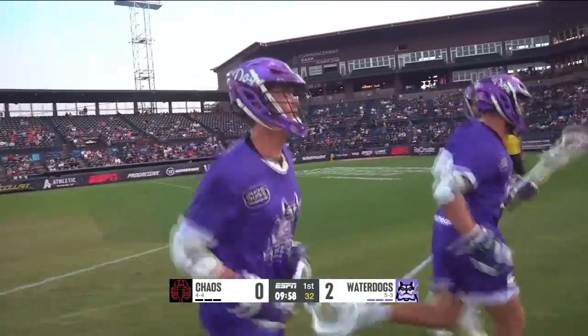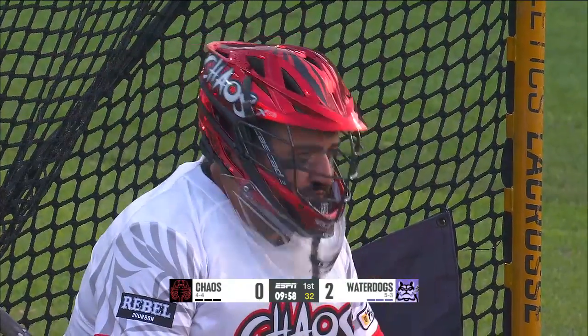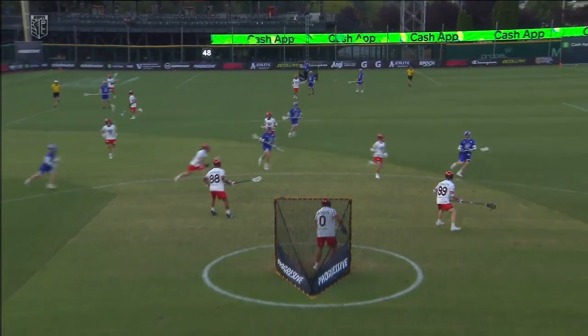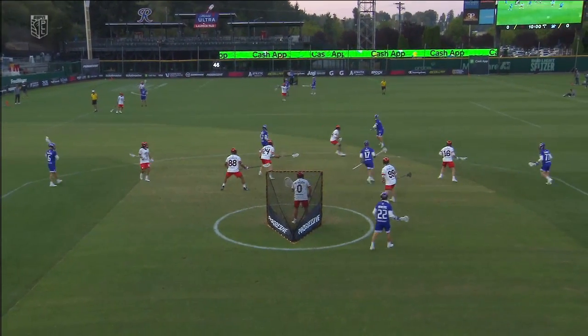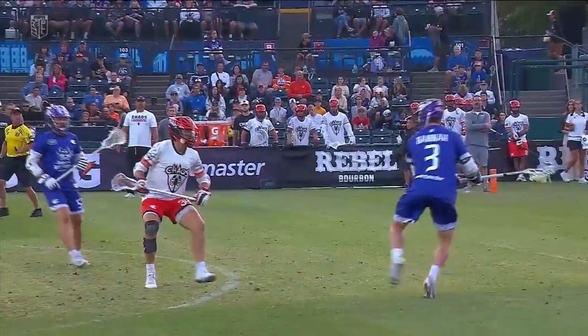Given Reardon's reputation and success, kind of shocking to see that he's given up 7 2-pointers this season. Kind of the one blemish on his resume. Great find by Courier in terms of finding Hannah as the trailer.